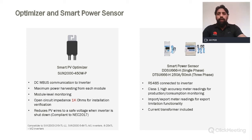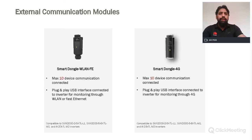Then we have these white label smart power sensors, which are provided with the 250 amp CTs. WLAN-FE dongle can connect up to 10 devices, so you can master slave them and connect this to the master inverter. WLAN smart dongle 4G, again, can connect up to 10 devices.